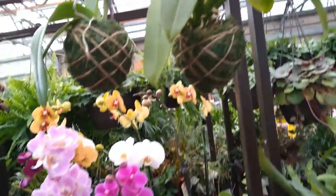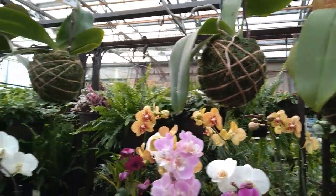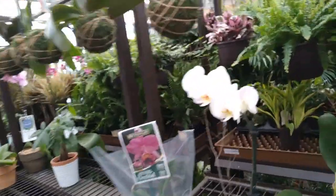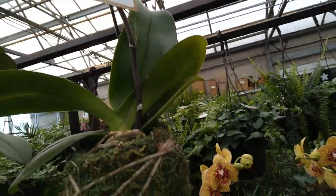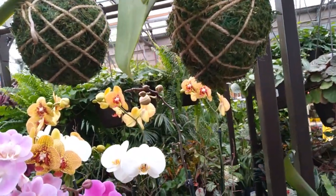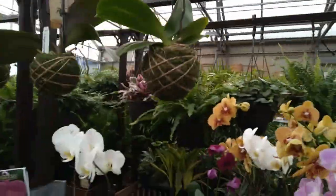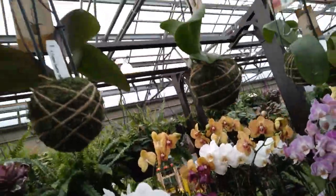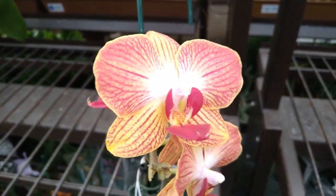Again, I get my orchids from here or Home Depot off the clearance. As a matter of fact, they look like these. They come in coco balls, I think that's what they call them. And I found them on clearance. The actual price for these, as you can see here, is $16.98. But when I get mine on clearance, they're like $3. And of course, I clean them out and then I do what I need to do with them. I don't know if you guys can see that because of the whitewash, but let me pull this one down. It just looks spectacular. Look at that.